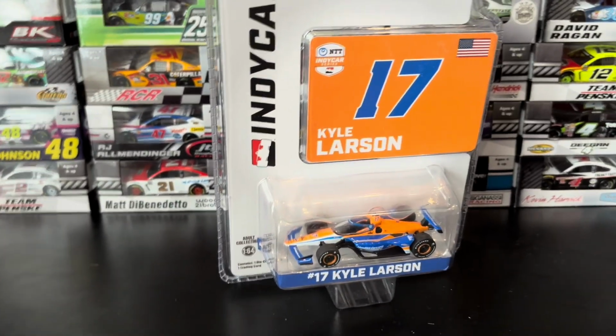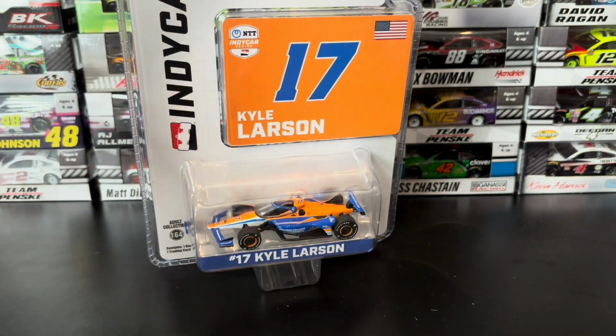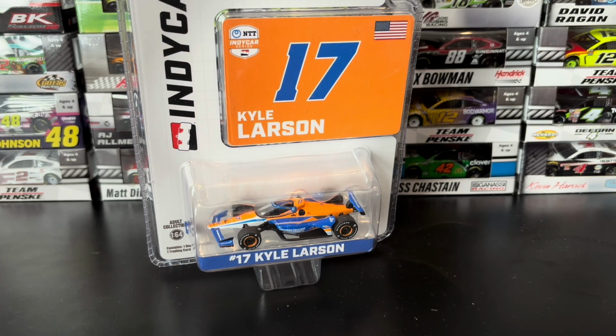So this is going to be the first, if I can get my camera right, the first 2024 car that really is 2023 because it got announced basically in 2023. And I swear half this car doesn't look right anymore because it's so blank, but whatever. Kyle Larson's number 17, McLaren, HendrickCars.com, Chevrolet from Arrow McLaren for the 2024 Indianapolis 500.